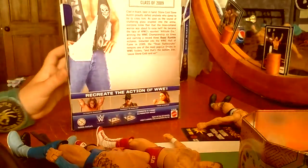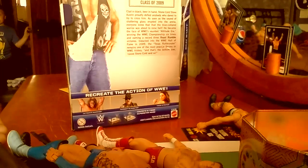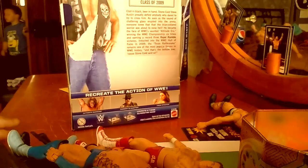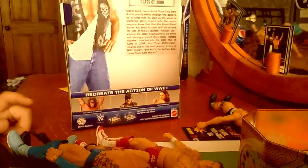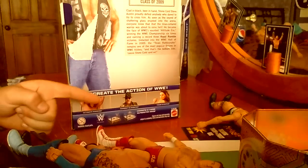And on the back, it says, recreate the action of WWE. The other ones they have are the Ultimate Warrior. I didn't see that yet, but I saw the signs. Oops, hold on, sorry. Camera fell.